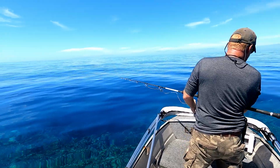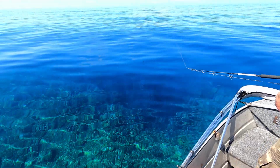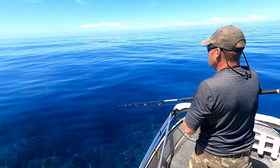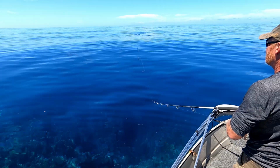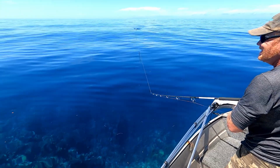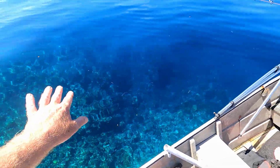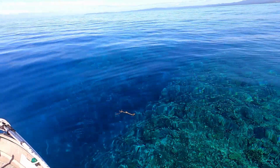Yeah. This spot, guys, is the sexiest looking spot. The visibility is off the charts. And Andy, who never ever wants to get in the water, is saying even he's tempted to get in here. Look at that. I don't know if you can see that on the camera. That's so beautiful. This just drops off. It's just so nice. There's so many little cracks and caves.